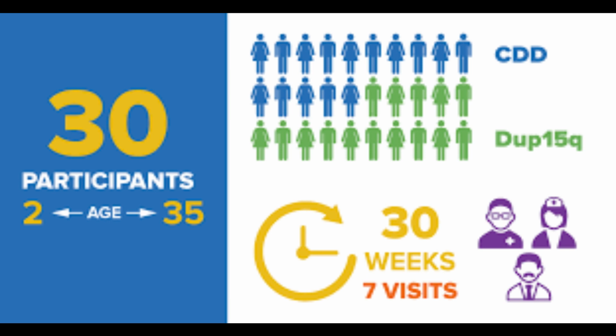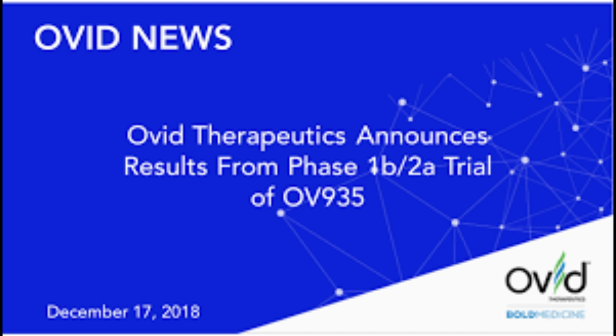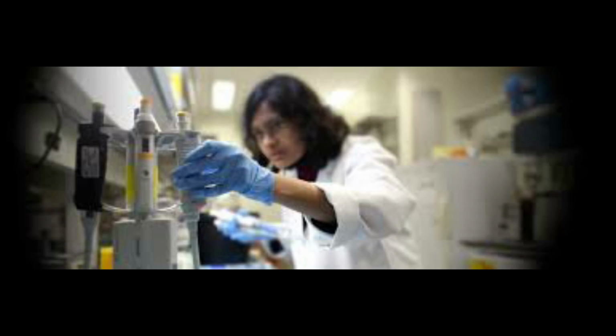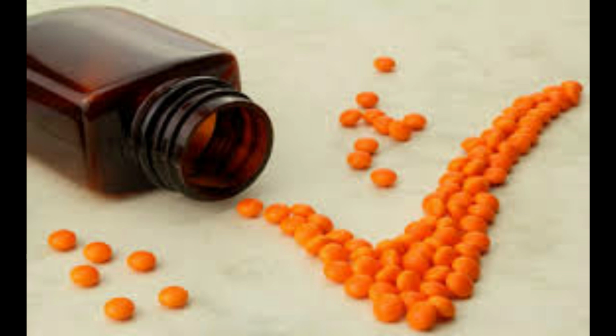So the first stock in this list is Ovid Therapeutics. It would be almost impossible to talk about promising cheap stocks to buy without mentioning at least one biotech name. That's because these high risk, high reward companies perfectly underline both the pros and cons of this type of investing. Just as a biotech company could bring in 100% return, it could also crash and burn with negative trial results. Okay, with that let's analyze this stock, Ovid Therapeutics.